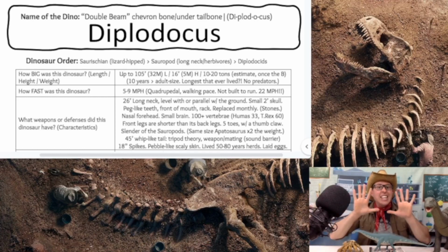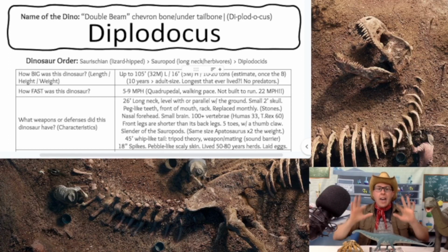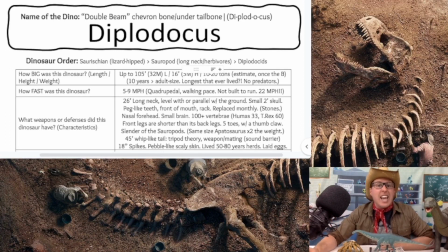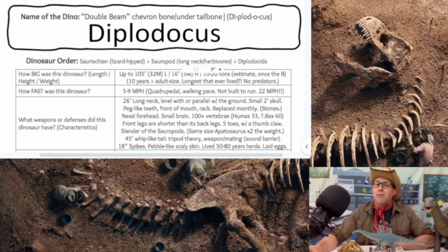Now, in about 10 years, you guys, they're up to full adult size. So they're grown up, having those massive sizes at only about 10 years old. Imagine if our 10-year-olds looked like adults. That would just be wild. Now, like I mentioned, it was one of the longest that ever lived, and it would have had no predators. So at about 10 years of age, when they got to be about 105 feet long, they're not going to have really any predators because no theropod is going to come mess with that gigantic sauropod, our Diplodocus.